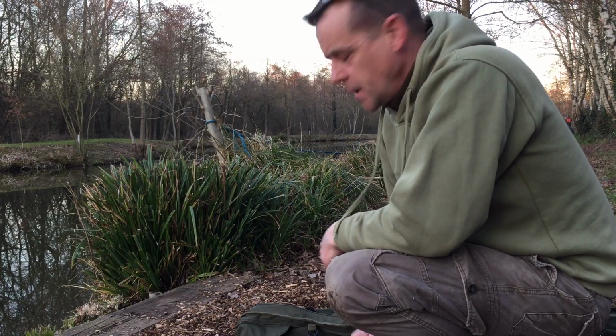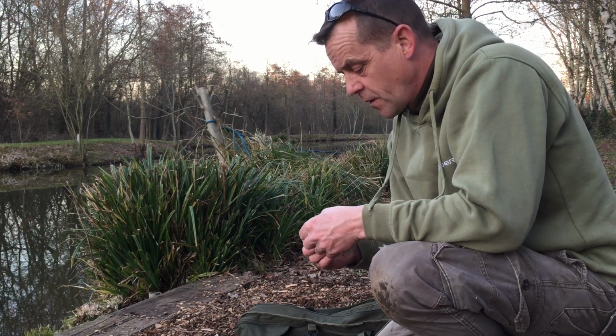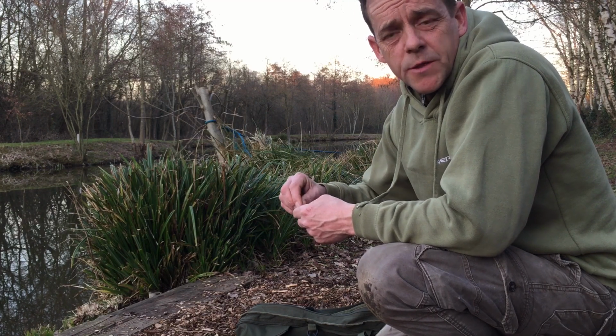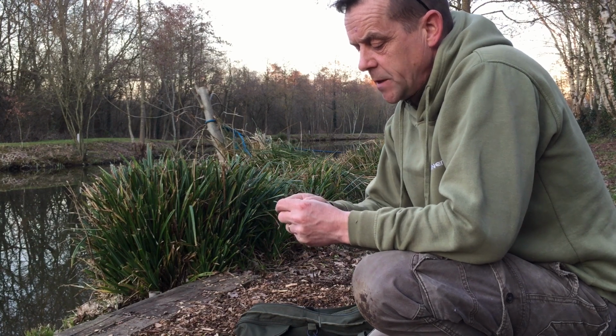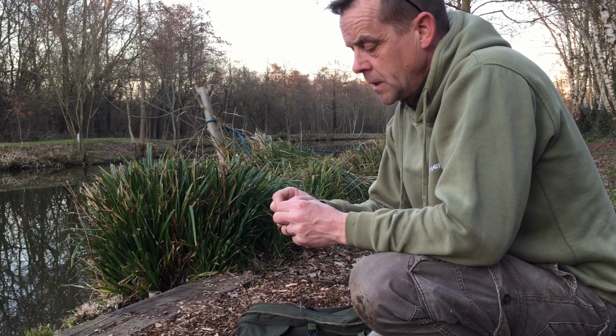Right, I've just cast my lead over to the other side of the margin and I'm going to walk round with my trusty stuff. Right, okay people, I've got 2 rods in so far, swim 5. Basically I've fired one over to the far margin, dropped it in, as I always do. Same as usual, mixed pellets, bit of sweet corn, all that old jazz.